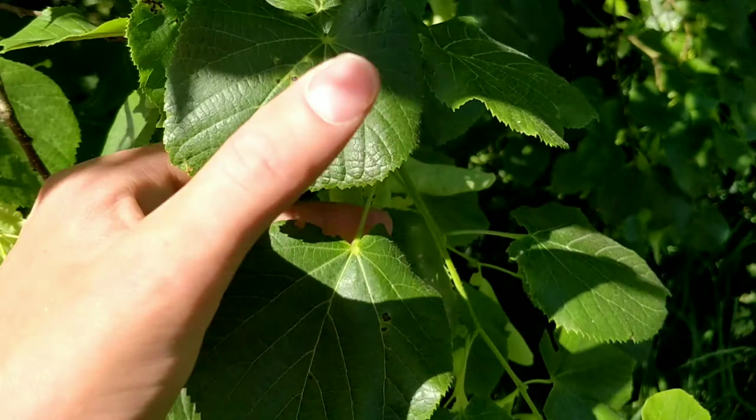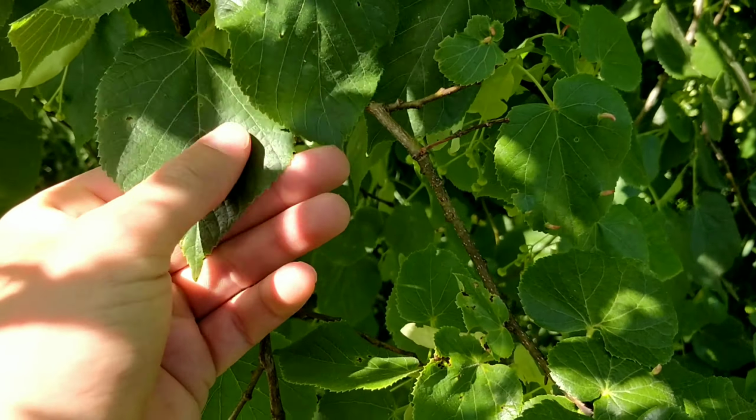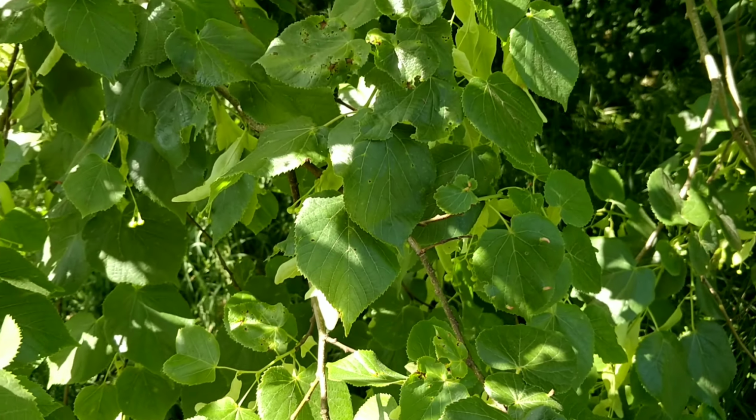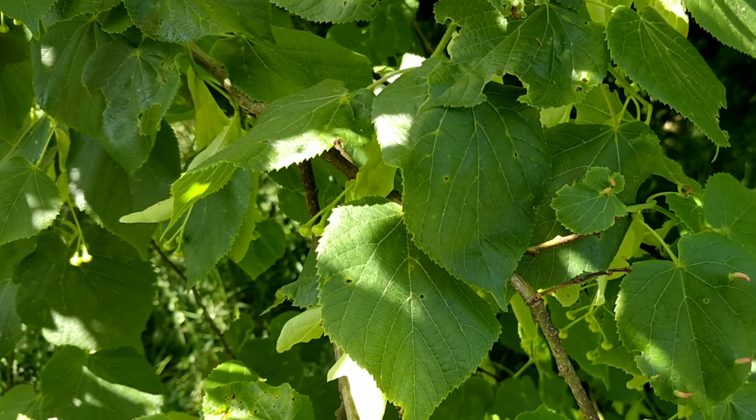These leaves are edible, but this time of year they're a bit too tough. You want them in spring when they're still a bit translucent. They make a fairly decent substitute for lettuce.